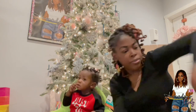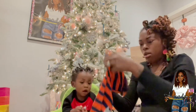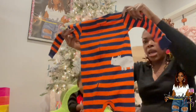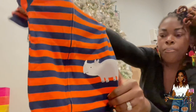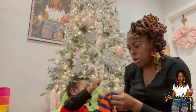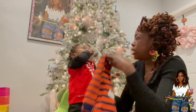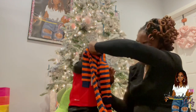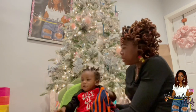Oh my God, my baby got so many outfits. Awesome. Oh, we got another pair of PJs. These are orange and blue, and they have a little rhino. Super cute. They have the feet in them. They look so big. These say 18 months. How old is my Booski? You're only one, boo-boo. You like your pajamas? Mwah. You like your pajamas? Okay.